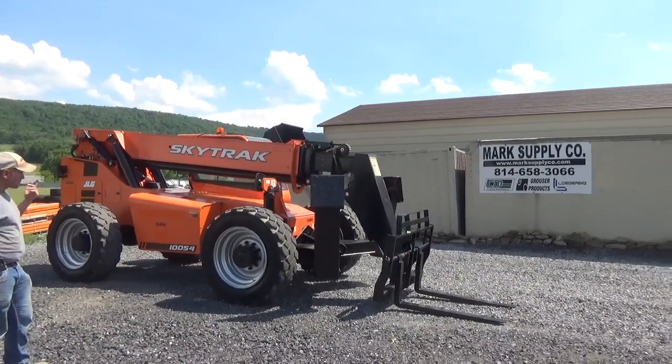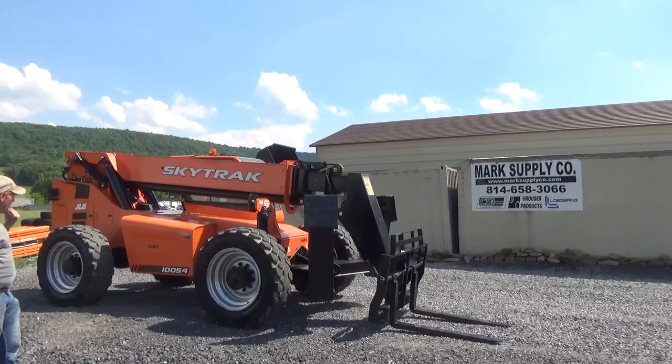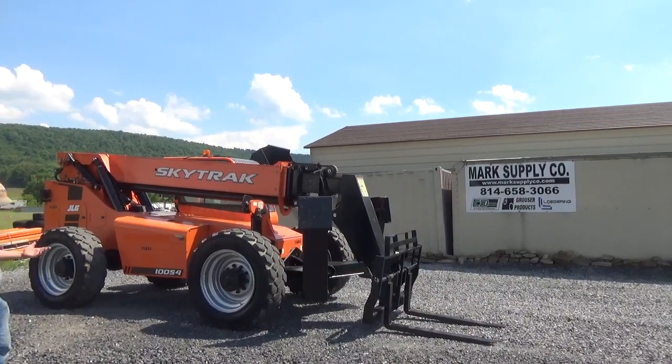There's plenty of adjustment left in the chains on the boom yet. Boom is in good shape. You can't find anything wrong with this machine.